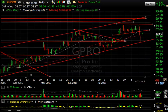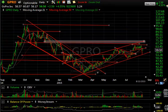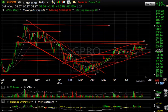So I would expect it to back and fill. If it doesn't, expect to run quickly to 65 and then a target of 69.5, 70 is my targets. If this is 1 and 2, this is 3 and 4. We should see another wave coming.